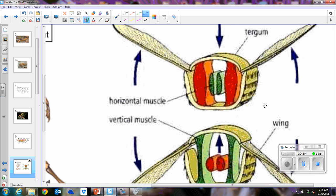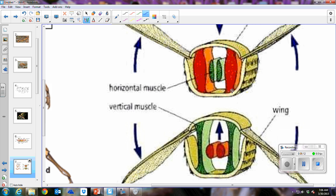There's a similar sort of structure that's used with the wings as well. This is a new development, that arthropods are able to fly, and so that same kind of complementary system is used to fly these insects long distances.